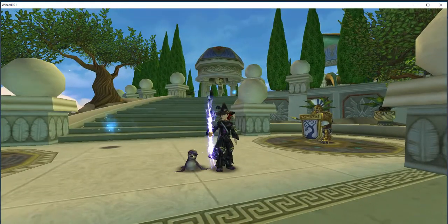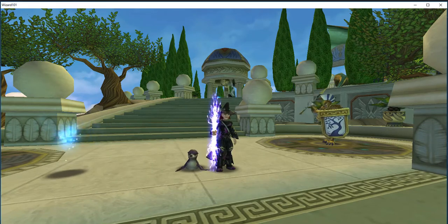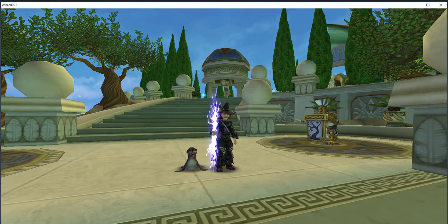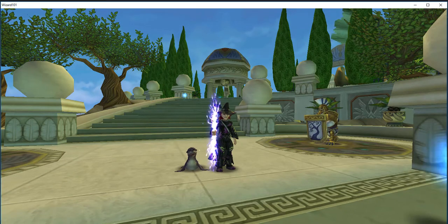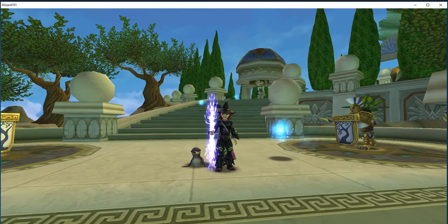So our number 10 spot goes to the Zeus Thunder Wand. Now the only reason why this is on the list is because, one, I'm a Storm Wizard, and Storm Wizards really have been using this wand a lot more. I know Blaze Stormhammer used it, and I kind of saw the whole trend, but I am a bit biased when I say that I really do like this wand.